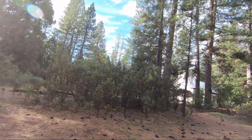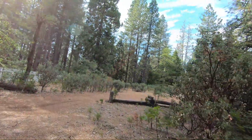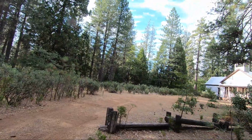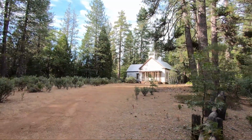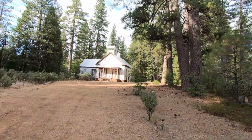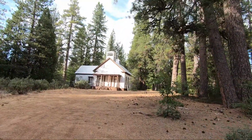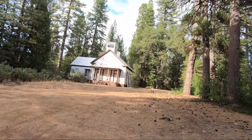Let's go this way so we get a good front view. And this is the schoolhouse here. Beautiful. Now, this looks like it could be used today. Well, you know, a little updating, a little scrubby paint.